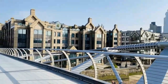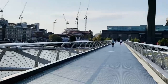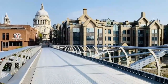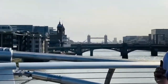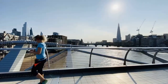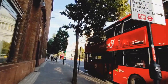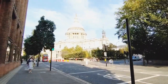So in today's video we will be exploring London. As you can see, this is Sunday morning and everyone is free. Now we'll be walking from here to Tower Bridge. We have something new also for this, so let's begin. We are in the streets of London, and here it is, St. Paul's Cathedral Church.